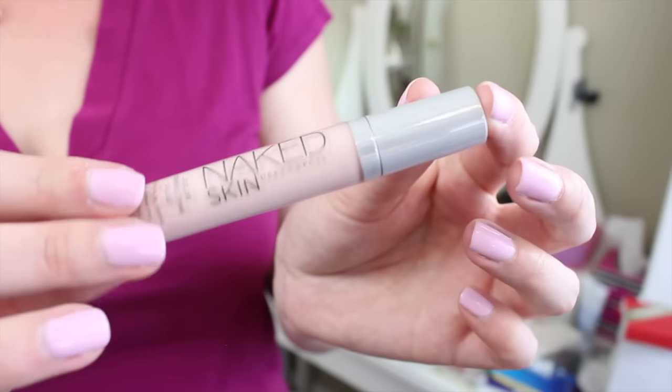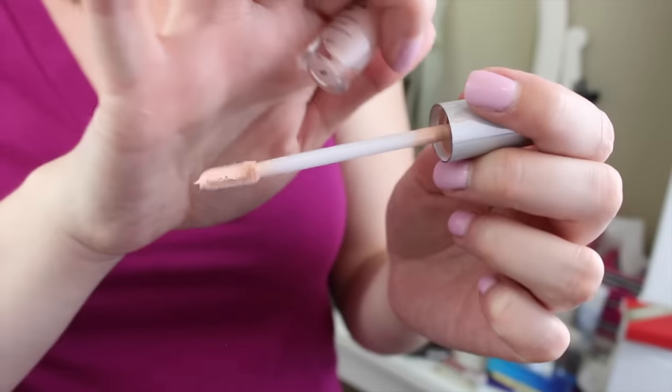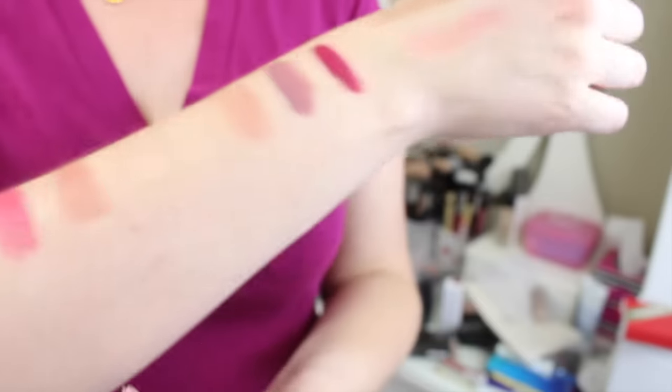Next up is a product that I have used to death because I bought this the day it came out as well. So if you're like me and you're a makeup junkie and you know when all these products release, you can tell how often I buy small purchases over months. But this is the Urban Decay Naked Skin Color Correcting Fluid in the color pink. They released a whole line of color correctors, like a green one and a blue one. Maybe not a blue one, but there's a purple one and a yellow one and this pink one here.